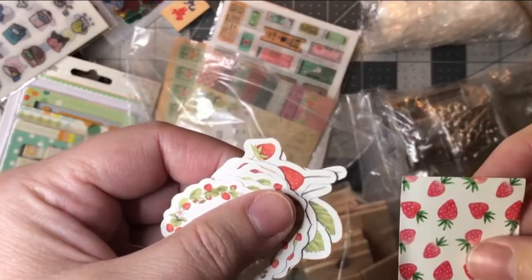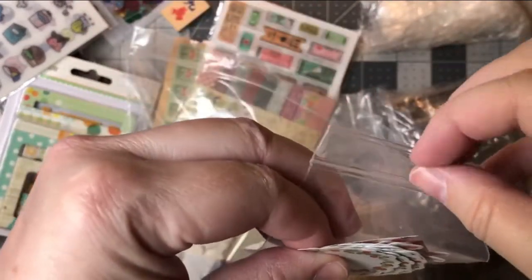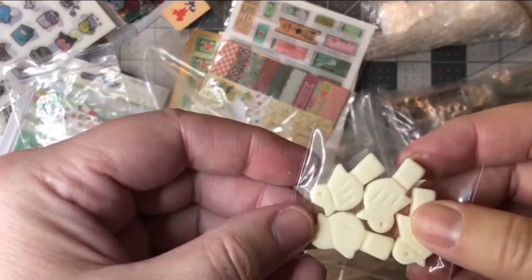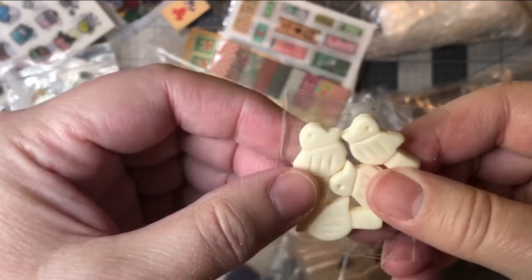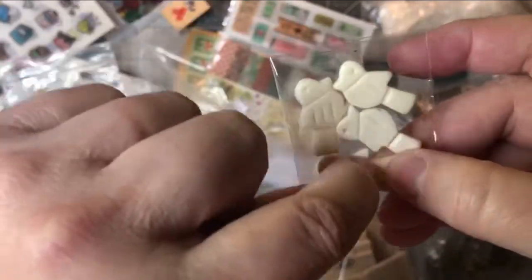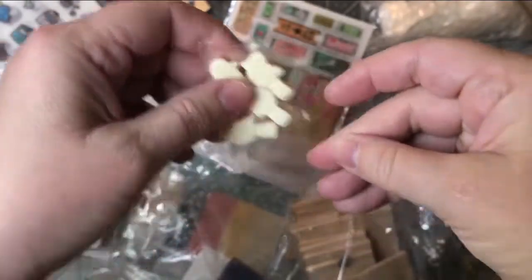Not sure what that is. Just a square of patterned strawberries? No. I like strawberries. Okay, so those stickers. Oh, I love these. Aren't they cute? Little bird beads. And I think they're made of bone. They look like it. And there's a hole on the top that goes through, like right there. So very fun, unique.